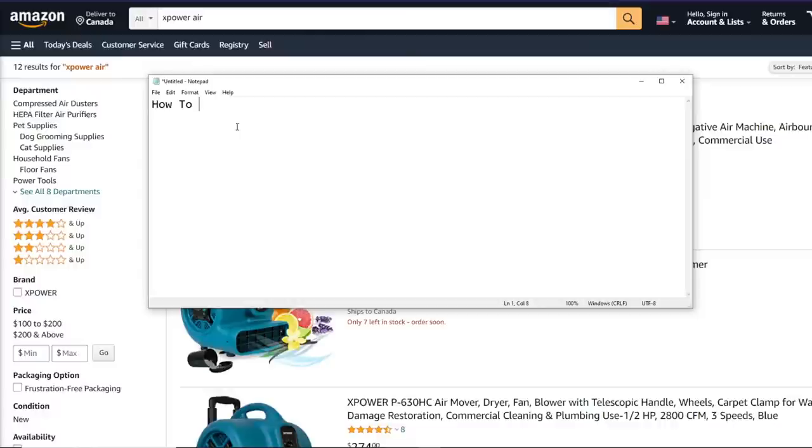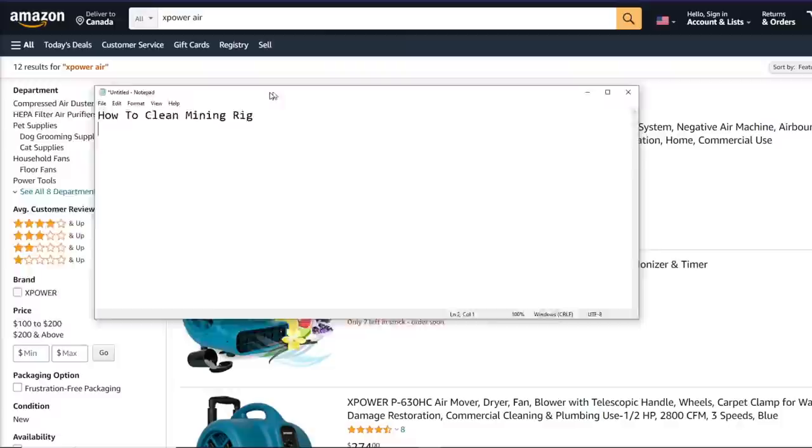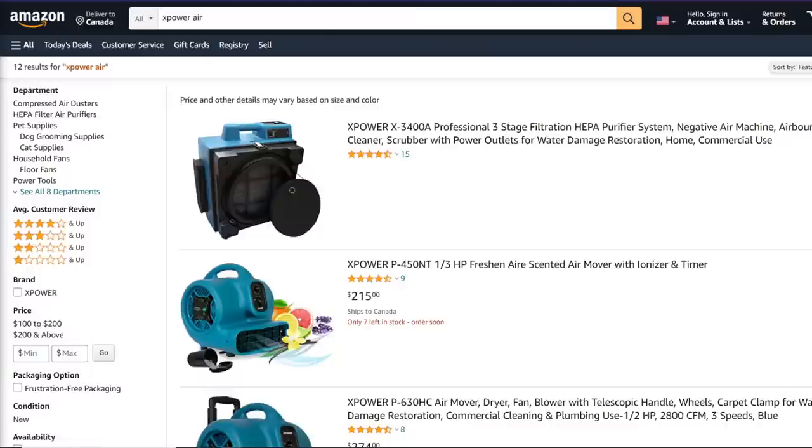How to clean rig. All right, I like that. How to clean mining rig. There you go. That's it. How to clean mining rig. All right, that's the title. I like it. Nice and simple.